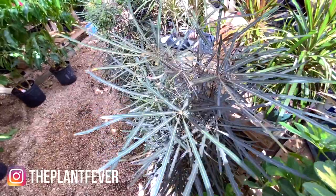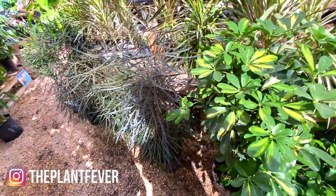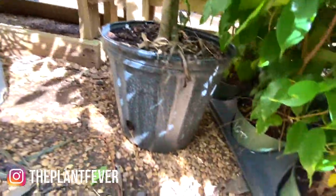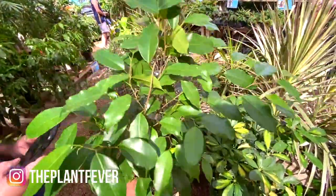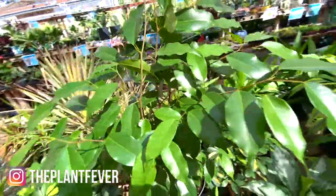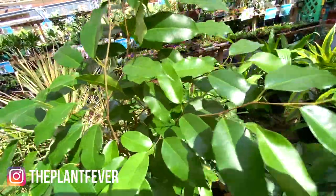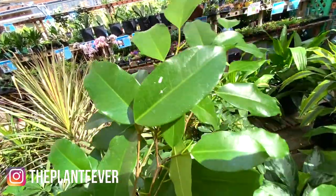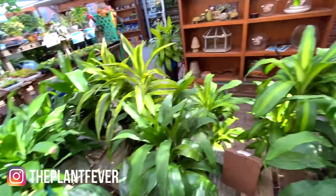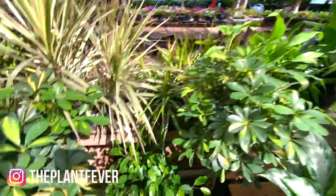It's like a good Halloween plant, right? Yeah. Looks scary, like whimsical. Let's show the price. I'm gonna buy these. They're ficus. $7. Wow. More gentianas, a humongous ficus, and a corn plant.